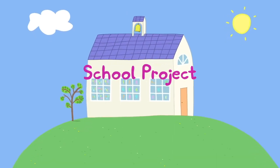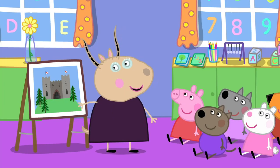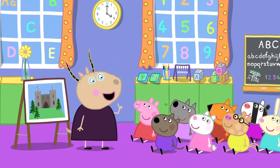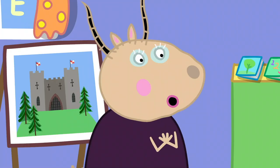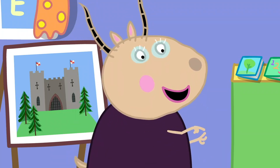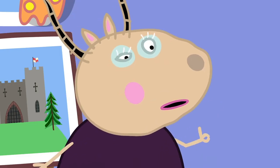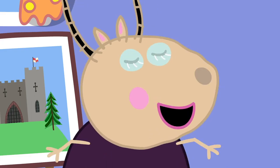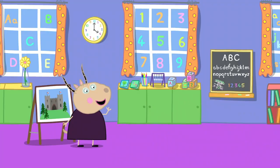School project. Peppa and her friends are at playgroup. Children, who can tell me what this is? It's a castle. That's right, Danny. And for your school project, I want you to go home and make a castle. Wow! You can make your castles from any old bits and bobs you find at home. Cardboard, plastic bottles, egg boxes... Can we use glitter? Oh, please, not too much glitter. It gets everywhere. Can I make the castle big? Make it as big as you like. The only limit is your imagination.